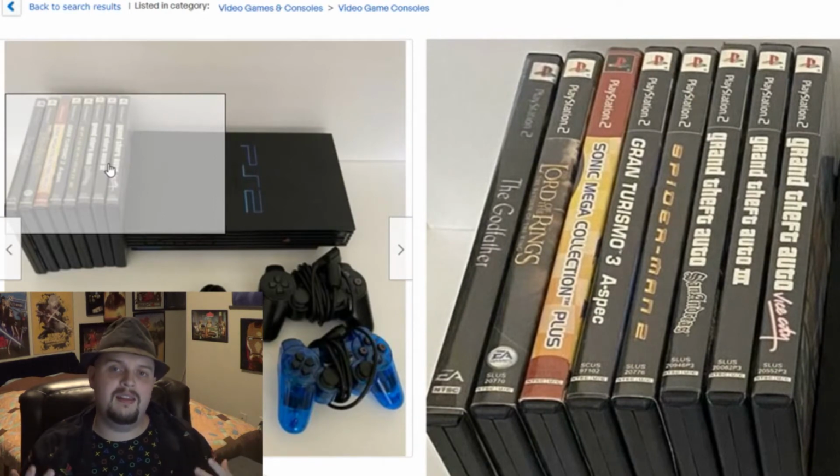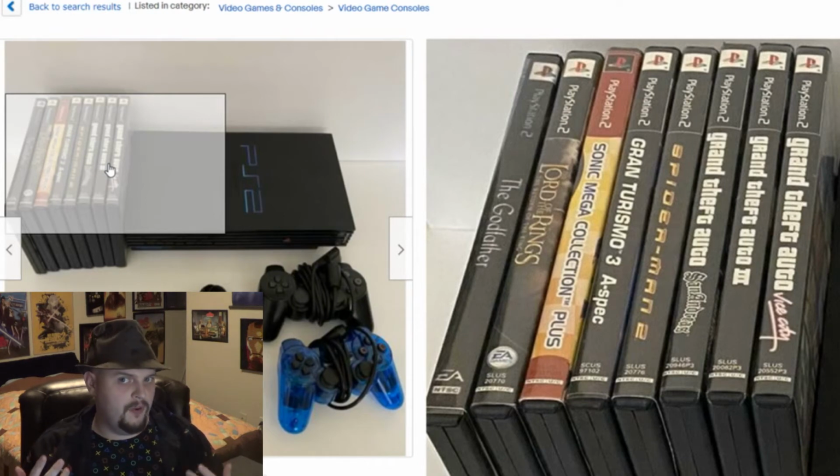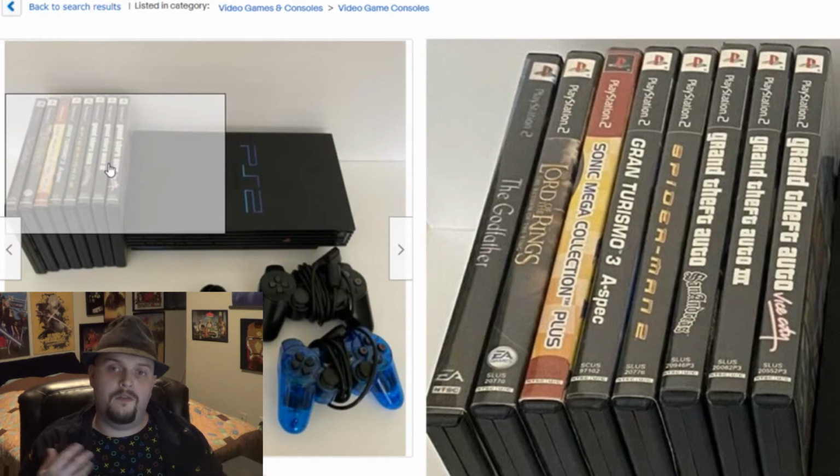As you are collecting for the PlayStation 2, you need to look at the collection of games that are going to come with the system and determine if the price is right for you. If you are collecting PlayStation 2 games, you need to determine if you're collecting for a complete set, in which case this would be perfect. If not, maybe you're selective, in which case look at the games and see if any of them are the ones that you're looking for.